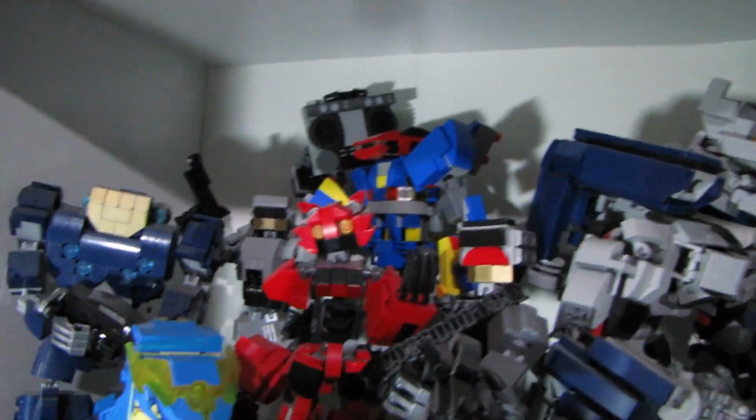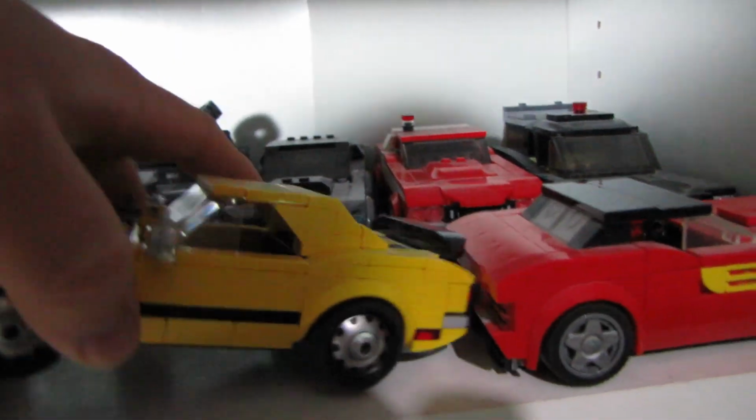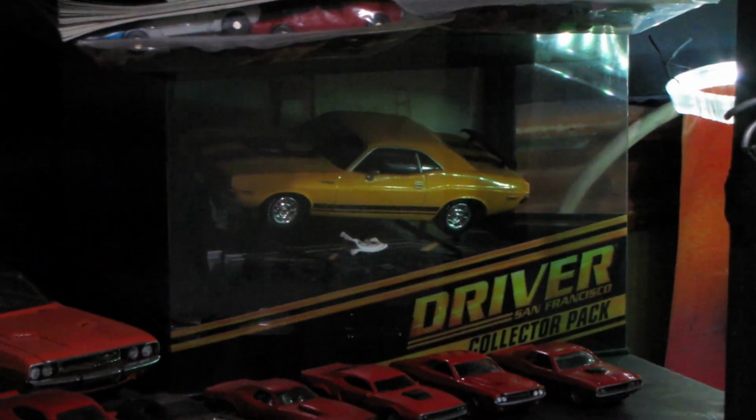Speaking of Megas, he's actually up here, so it's supposed to be that car on his head, or is his head. And there's the Driver San Francisco Challenger, which is sort of based on the official Lego set, but I just made it into the car from that game, because if you don't know, that car is kind of my dream car. The Dodge Challenger is just a vehicle that I love a lot.